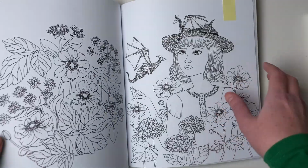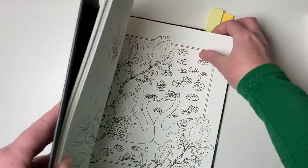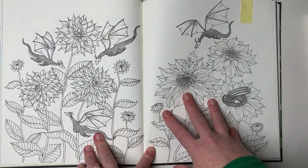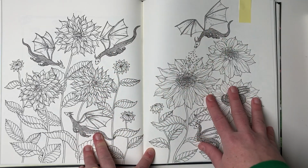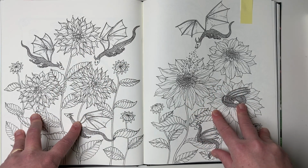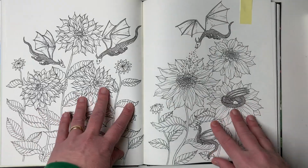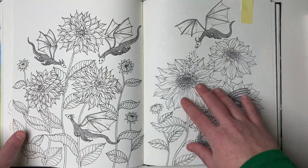But I also have Botanicum here. Let me show you. I found also a page in this book, and it's this double page spread. And I like this one a lot. I think I might do this one, but maybe I will be doing only one of those pages because, again, you could do it as a double page spread, but you can also do the two individual pages as separate images. I think that would be totally fine. So depending on how much motivation and how much time I have, I might do this as a double page spread or just one of the pages. I like this one a lot.